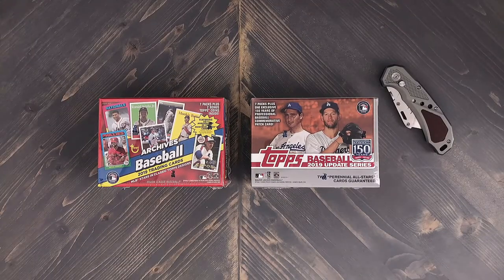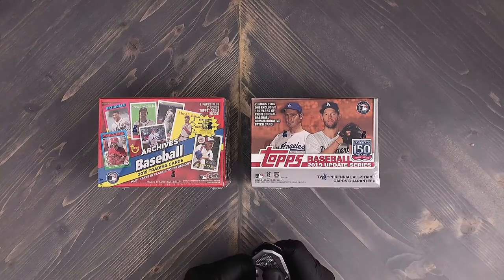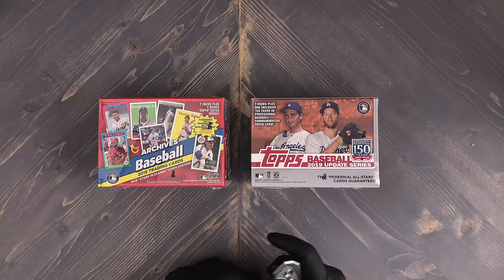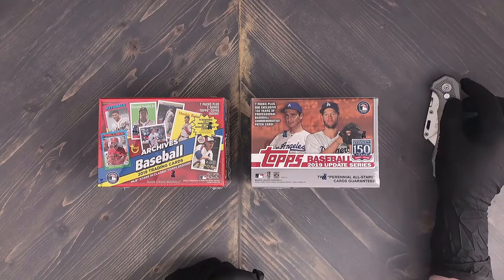Saturday, everybody. I always look forward to this time of the week, and we get to battle two blasters or two hanger boxes or two fat packs, whatever we choose to do. Seems like we've been doing blasters, and I love these two products.